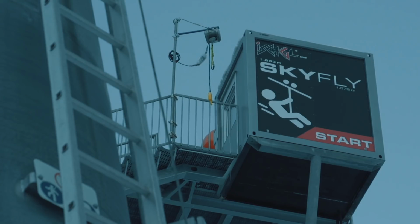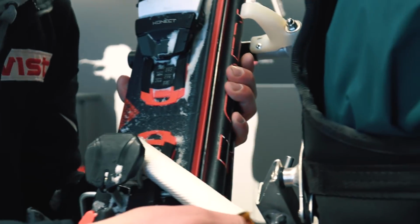Feeling pretty cooked after one of the fastest days skiing we'd both had in a while, we got invited to give the Skyfly a go, a way of getting down the mountain without actually skiing it.